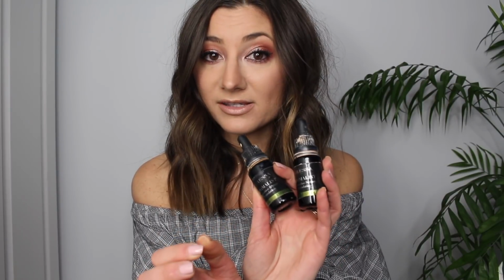Okay, next up, let's talk foundations, because I've never spoken about this foundation before. Gressa. I've been using this for a very good part of the year. I think I got it in early 2017. I actually went to a little event at Beauty Bar where the owner of Gressa was there, actually applying it to our faces, which was awesome.